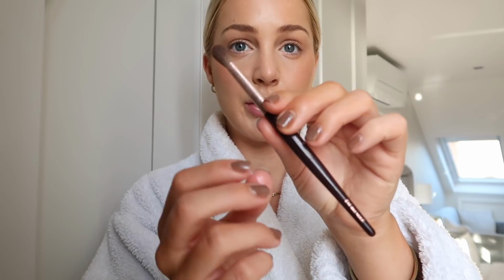Now, I'm actually just going to use the Charlotte Tilbury blend brush, which is this one. She only has 2 eye brushes, if I remember rightly. This is the eye blender one, and then there's a smudger brush. So she doesn't really like to use eyeshadow brushes. She kind of just uses her finger a lot on the tutorials.